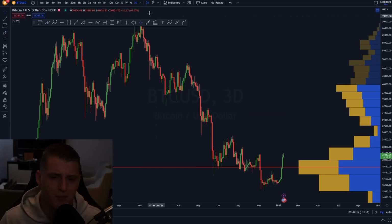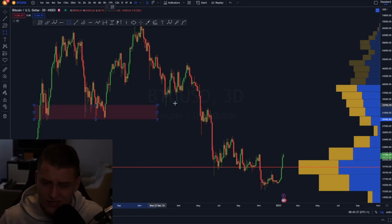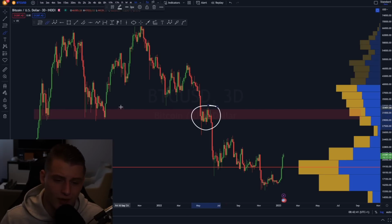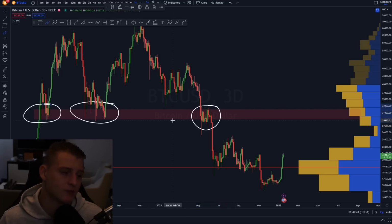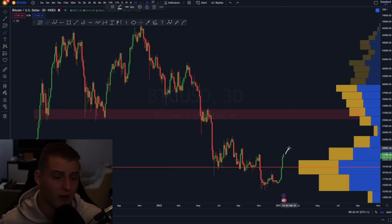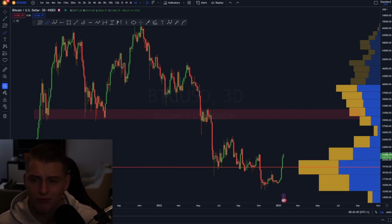Still, the most important resistance in this entire range is definitely going to be 30K here. You can see the big rejection we got right here and the big support we found in the previous bull run. So yeah, this is definitely an important level of resistance, but if we manage to break above 23K, we could approach this level very quickly.